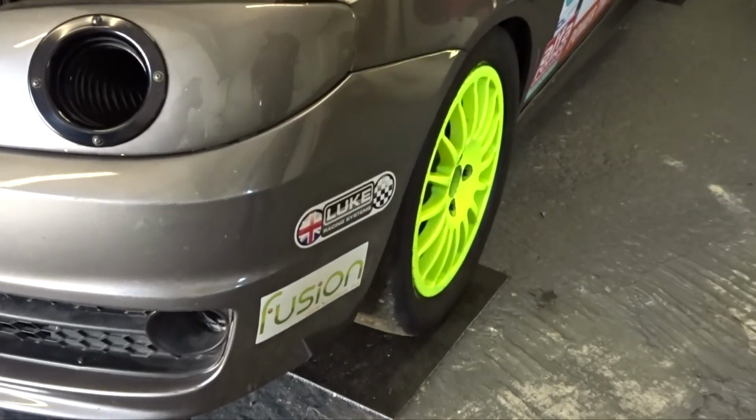What sort of type of slicks are they? So these cars, the two grey cars, are running Michelin slicks. Okay. Yeah, they're a good tyre. They're hard compound, so we can get a good length of time out of them on track. Yeah. Without having to replace them all the time.